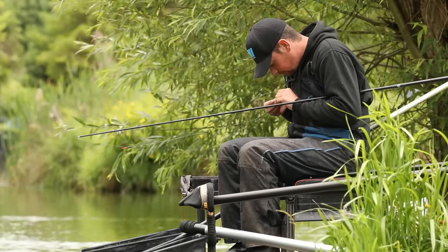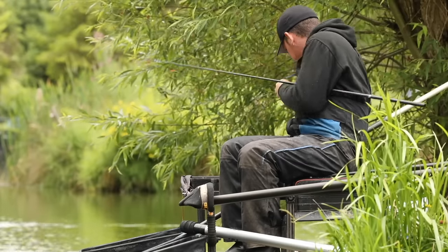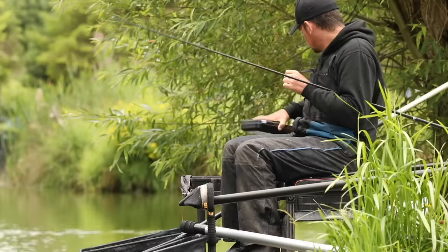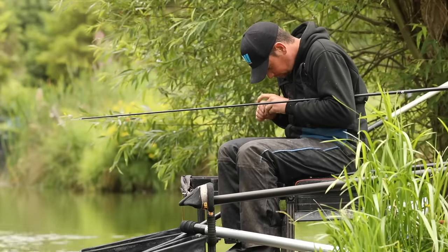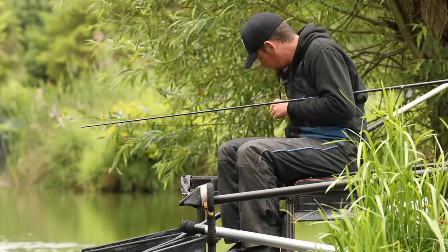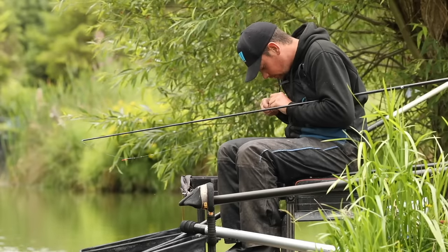Change my length again. Tell you what. Here's me not thinking, I put the wrong hook length on. It's a 3-inch hook length on that rig. Again, two casters.